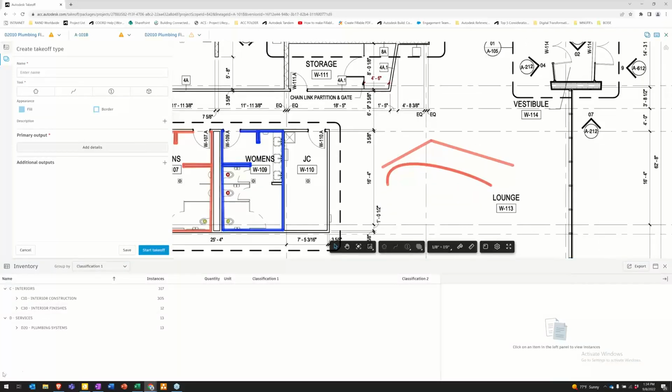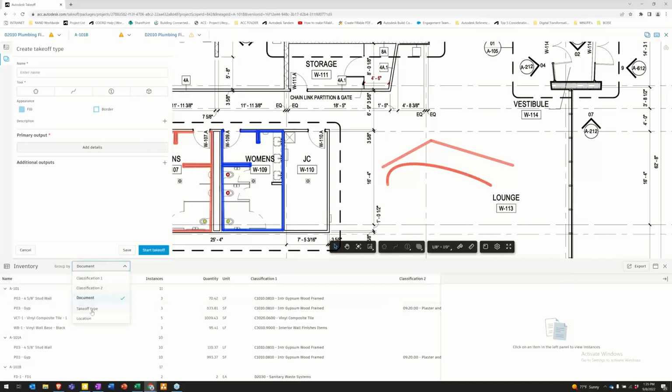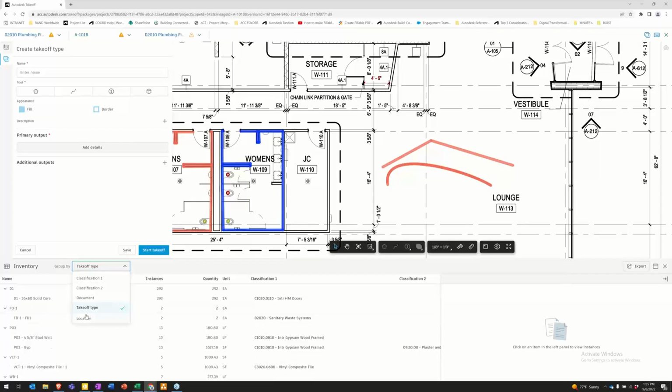So here in our inventory, the bottom left here is where to go to access that. We can organize by our classification systems. Which document do you want to jump to? Things like that. Which takeoff type do you want to see? And then also locations.